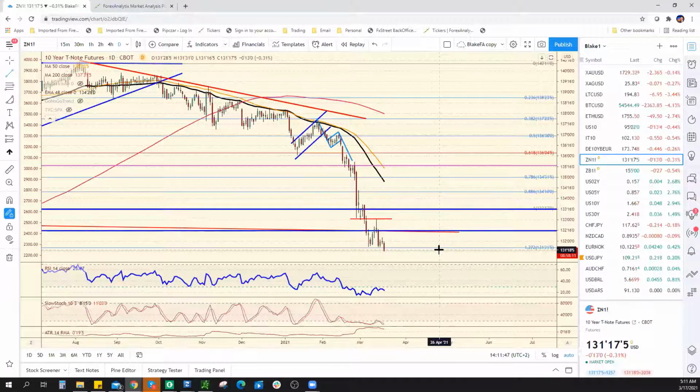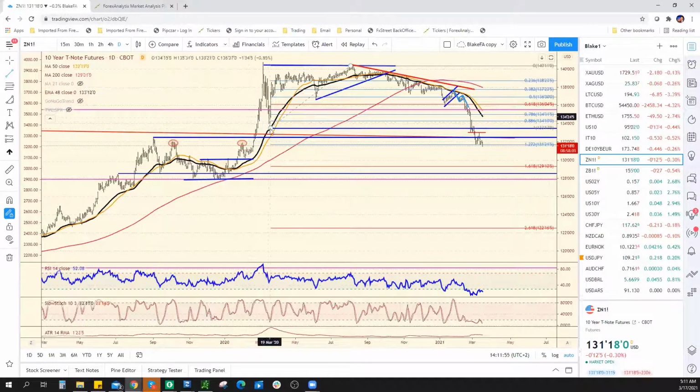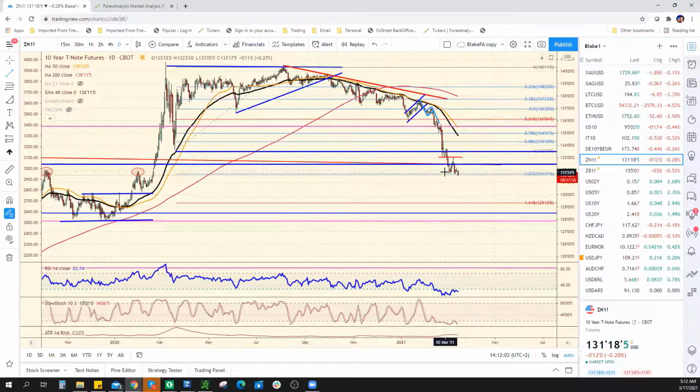It's one of the only markets, Blake, taking out the COVID crash lows. It's one of the only complexes taking out the April lows, the crash lows. Yeah, it's a great point, Dale. And the only one. And there the bond market goes. Now here's the thing. The dollar's not convinced with the bond market move.